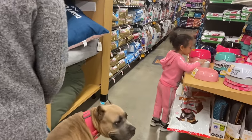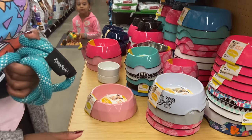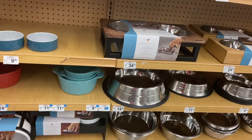This one's maybe. Alright, so let's look at dog food. So you guys, we are very picky when it comes to dog food. Oh, and very quick. Get the metal bowls, the plastic bowls hold more bacteria. When you get the metal ones, that's where it's at. You can keep it sanitary and nice for your pets.